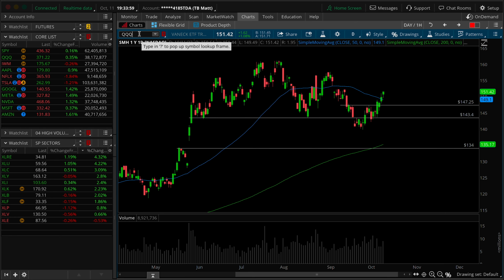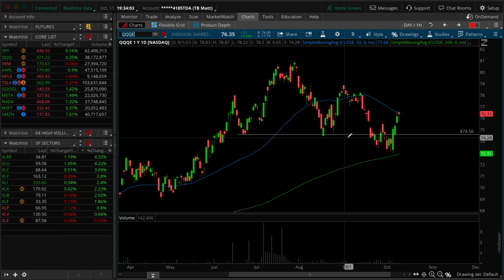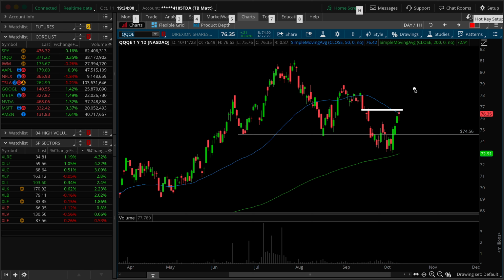Let's take a look at the QQQE for the equal weight. Oops, we forgot the E. Equal weight QQQ. And what you'll notice here is that this is in sync with what's going on over on the QQQ weighted. There is no major divergence from this perspective, which is dissimilar or not the same as what we just saw on the RSP equal weight S&P 500.